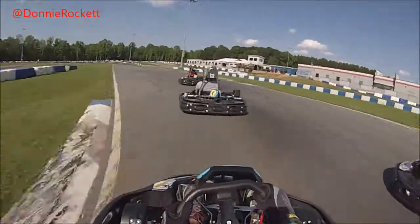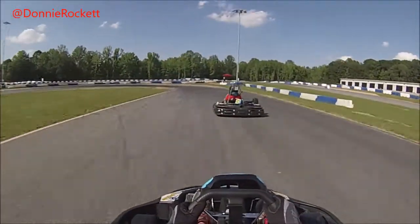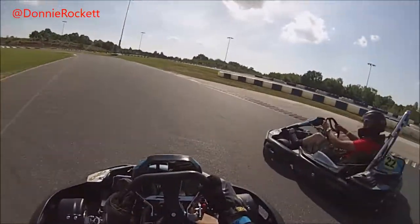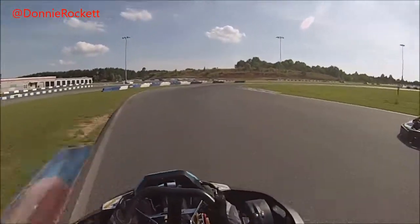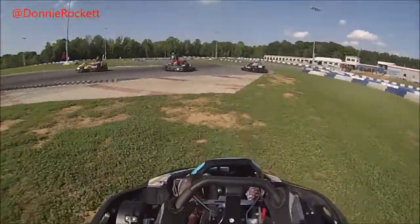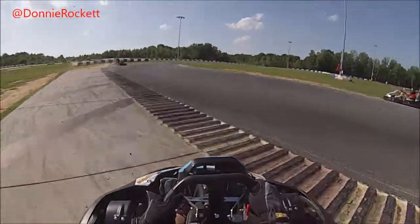This fella up here in the red's about to get a little squirrely. I think that's Gallo, but I'm not 100% sure. He got squirrely, then I got squirrely, then a whole bunch of people got squirrely, so we were all doing a little tour of the grass over there.